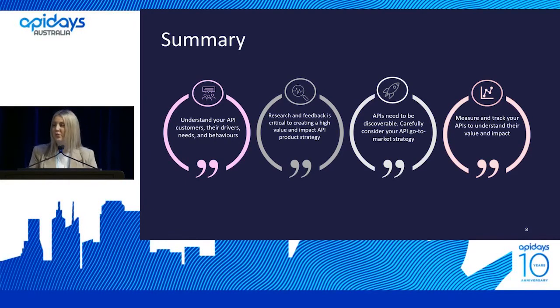Firstly, use product management techniques like personas to understand who is your customer, what are their drivers. Secondly, research and feedback is critical to developing an API product strategy that's evidence-based, and always welcome human interaction as a part of this. Secondly, work on offering a frictionless onboarding experience as part of your go-to-market strategy, and also tailor your go-to-market strategy to suit your customer types.